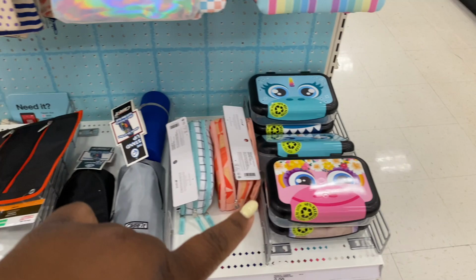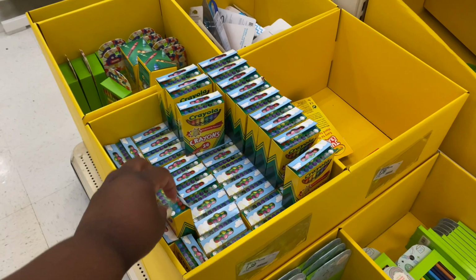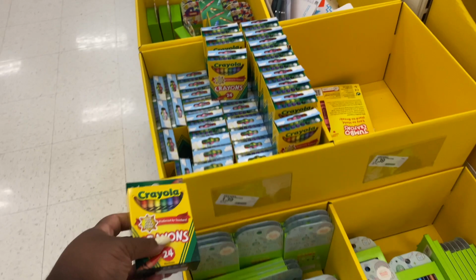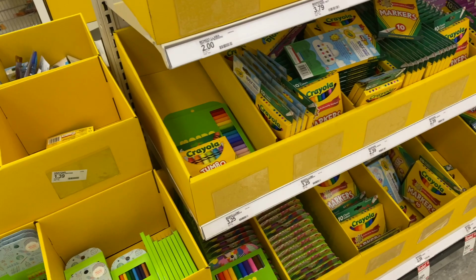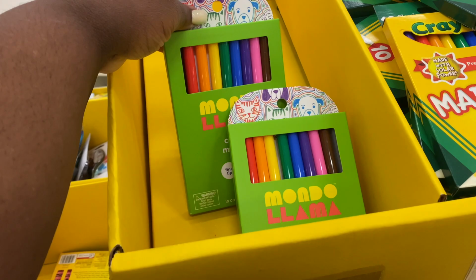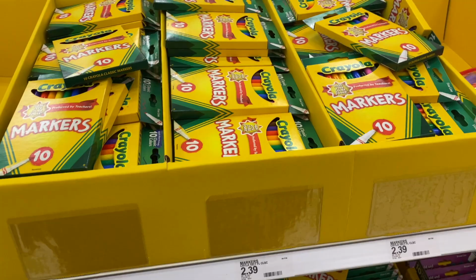They also have some of these hard pencil cases. These are like a little piglet, a little pug, and something else right here. So they also have some crayons. These right here are $1.39 for the crayons. And what else they have over here? They have their brand of colored pencils. You get 12 colored pencils for $1.50. All of these markers, their brand is $2. Then they got the Crayola, you get 10 markers. So their brand, you get 10 for $2. Crayola is 10 for $3.79. So that ain't bad. They come with different colors and stuff like that.